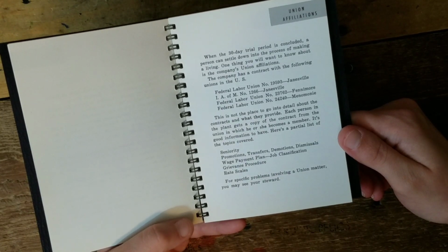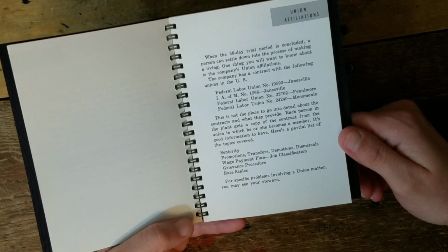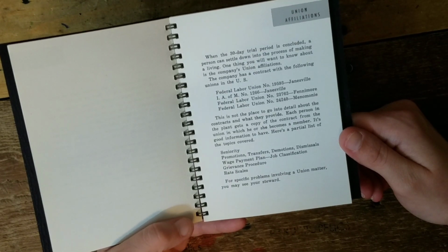This is not the place to go into detail about the contracts and what they provide. Each person in the plant gets a copy of the contract from the union in which he or she becomes a member. It's good information to have. Here's a partial list of the topics covered: seniority, promotions, transfers, demotions, dismissals, wage payment plan, job classification, grievance procedure, rate scales. For specific problems involving a union matter, you may see your steward.